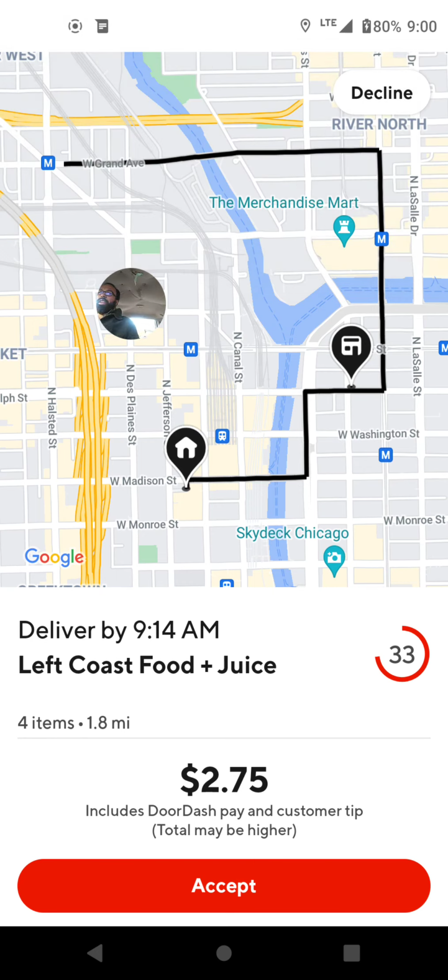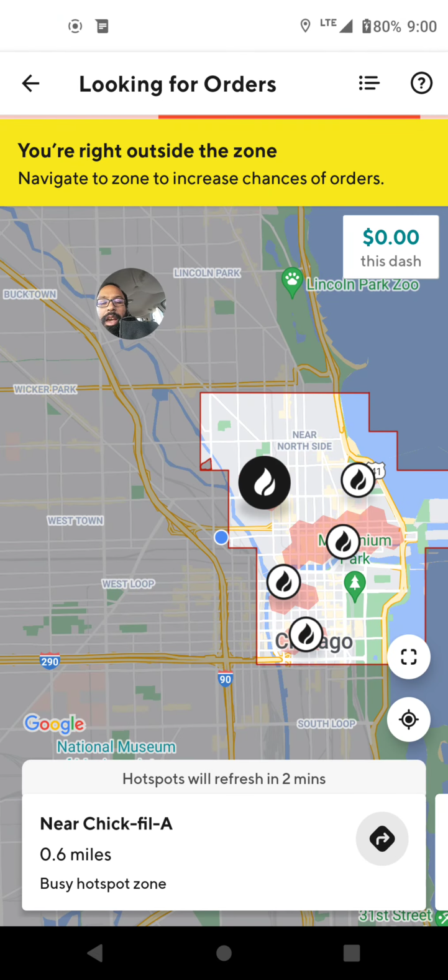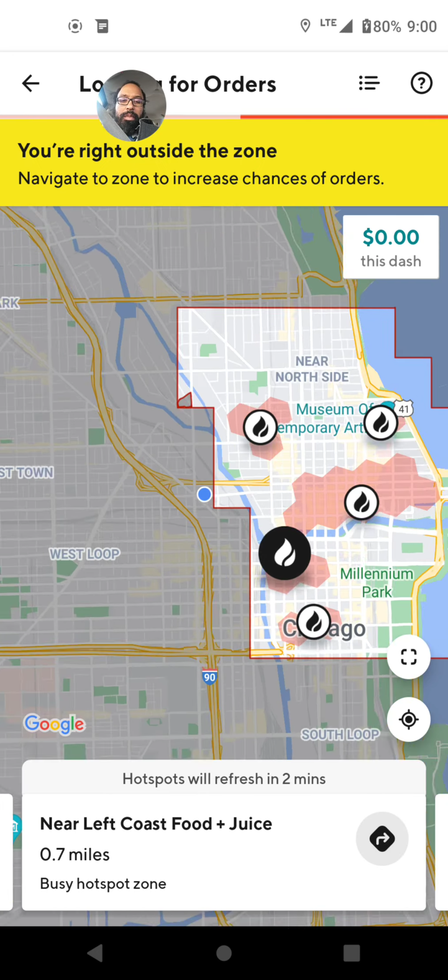There's the Left Coast. It's still at 275. There's people who say that, oh, every time you decline, it goes up 25 cents. So we've already disproven that. This needs to be delivered by 9:14. It's time based. So we're just going to decline that. And this experiment is kind of ongoing. I'm going to have to be doing this a couple times to show the point.